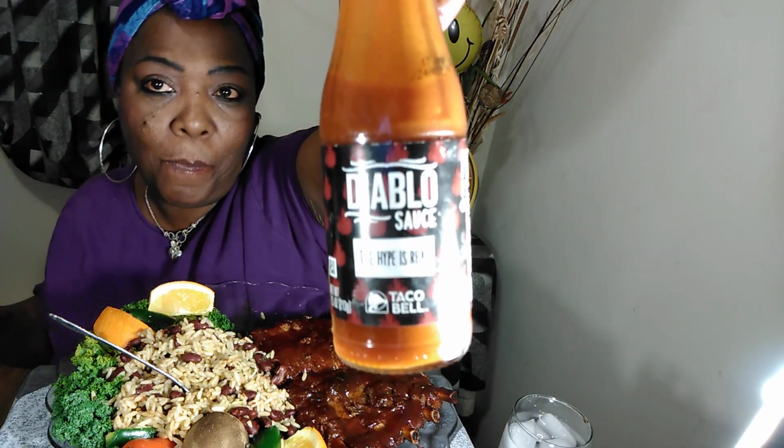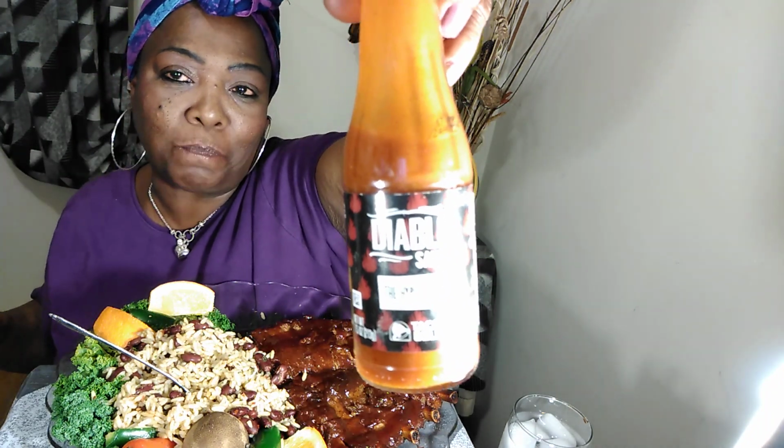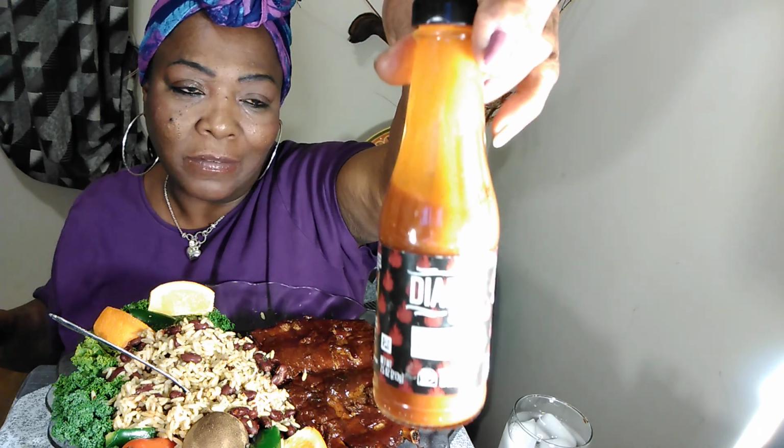And because I like spicy, I brought back the Taco Bell Diablo sauce. Spicy, spicy, spicy. Let's do it. Okay? I brought that back. So, these red beans and rice is so good, y'all. These red beans and rice is so, so, so good.